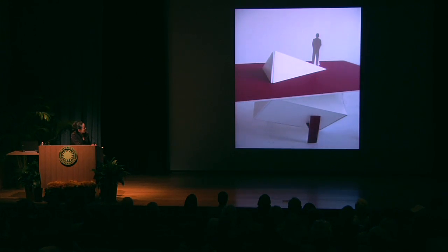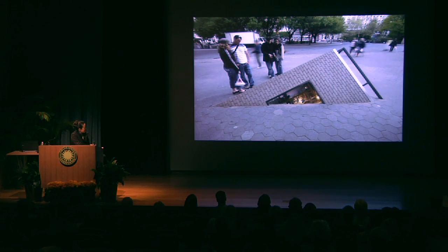The idea was to totally disorient the viewer. Manhattan's all about rising. It's all about how high can you get in space. But I wanted to totally disorient the viewer and pull them down in space and also tilt their sense of gravity. So that's the model. The piece goes about 12 feet below ground. And this is the finished piece.